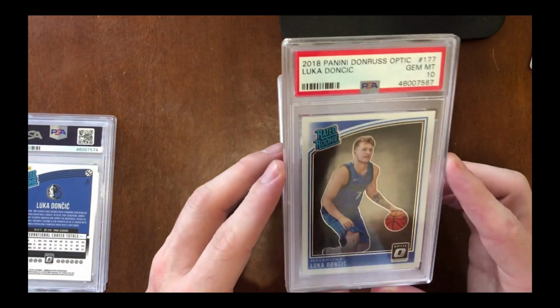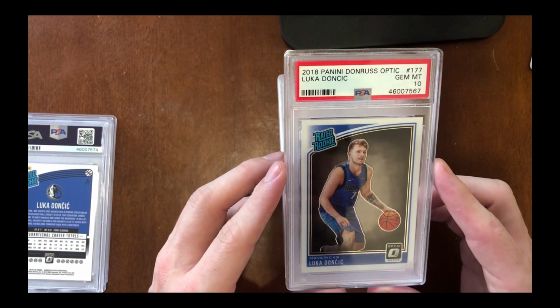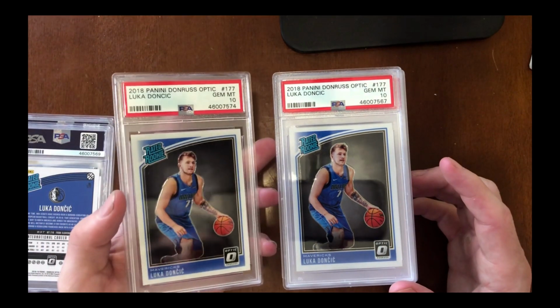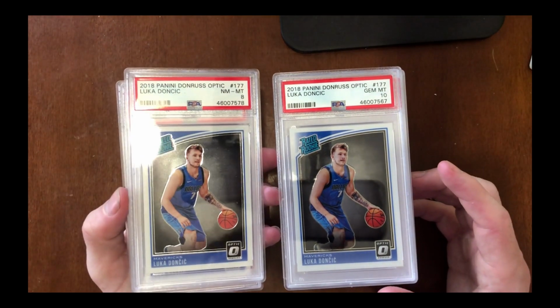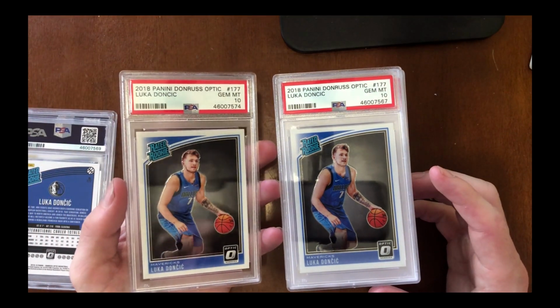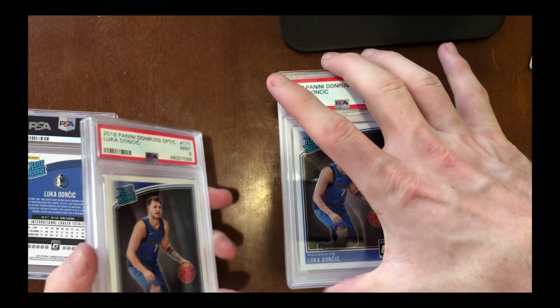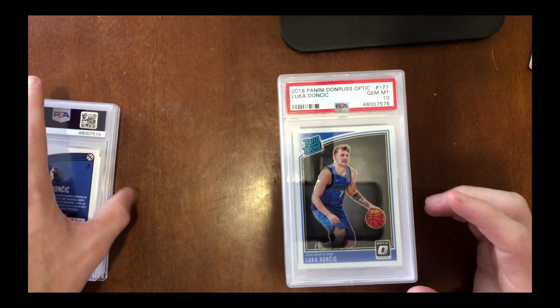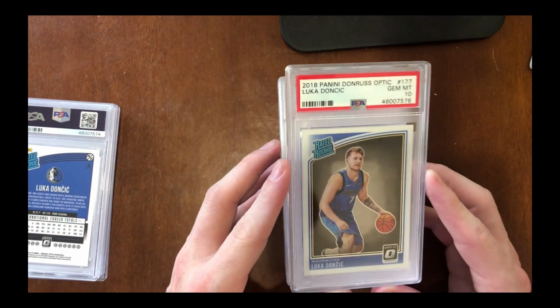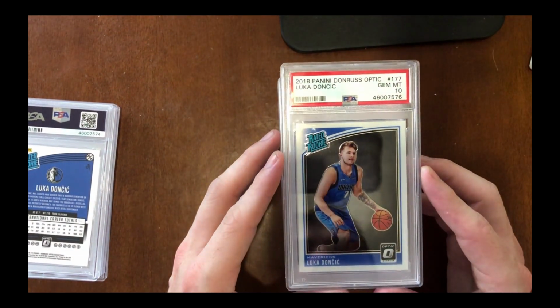Then another gem 10. And that gem 10 is actually a very lucky 10. I would think that the 8 is actually much more centered than this 10, as is this 9. So that's my take on the centering. Obviously, there's more parameters to it than just centering, but for the most part, that's pretty true.